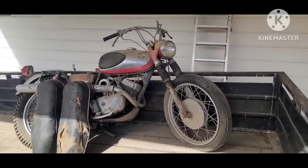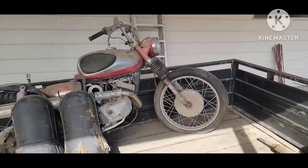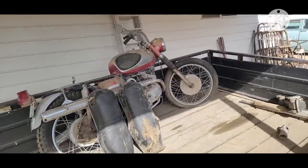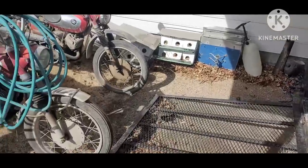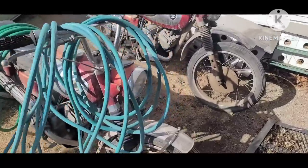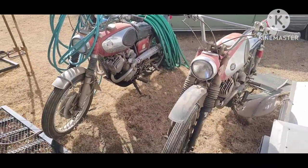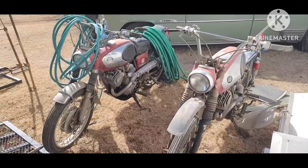Is that like a rebadge? Probably sold through Sears or Wards or somewhere. Oh, here's two other ones. Oh yeah, Bridgestone. Product of... They'll tell us in the comments.